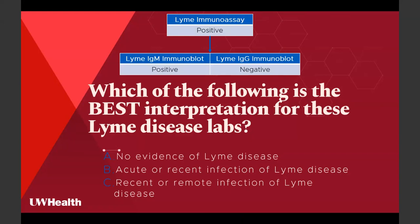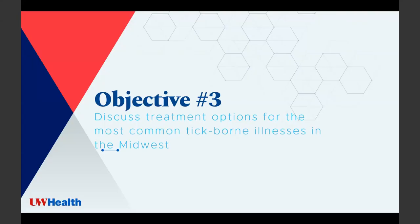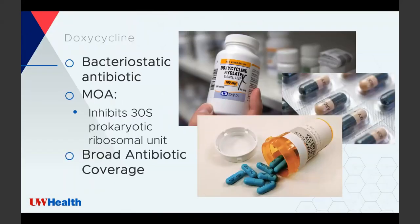You're all nailing it today. The answer is B, acute or recent infection of Lyme disease. Great job. All right, moving on to the last objective for the day. I want to discuss the treatment options for the most common tick-borne illnesses in the Midwest. So let's start with empiric antibiotic therapy. And the empiric antibiotic therapy option is doxycycline.